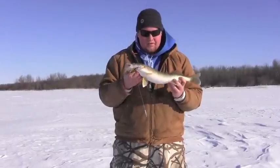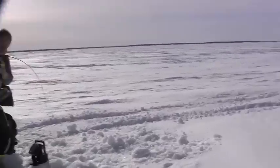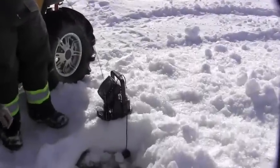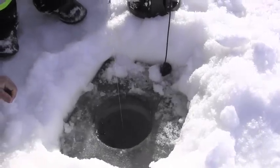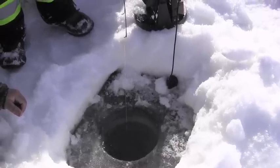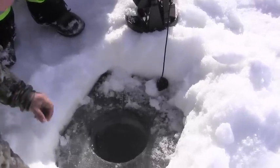March fishing up at Riverton, third fish today, real nice one. This is a good fish here. Get him in the center of the hole. There he is, he's coming.